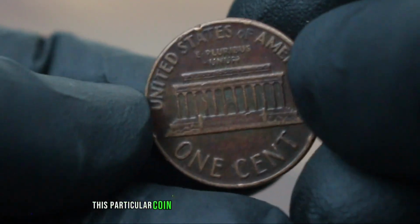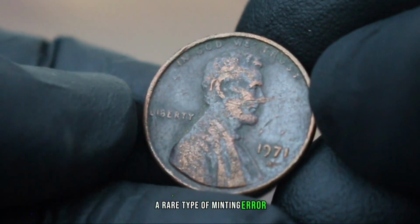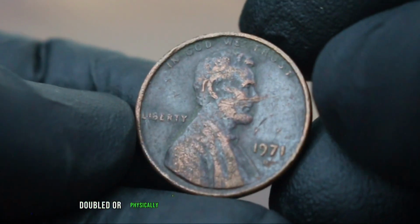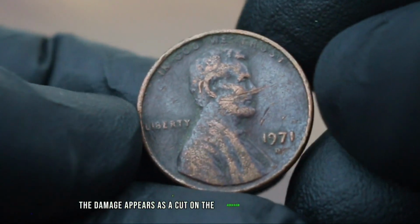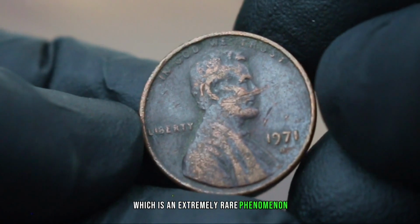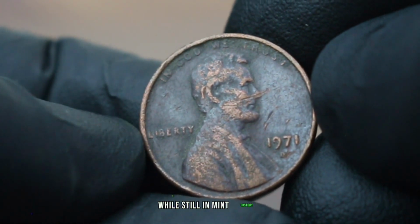This particular coin is known primarily for its damaged date, a rare type of minting error where the date on the coin is either partially missing, doubled, or physically damaged during or after the minting process. In this case, the damage appears as a cut on the Abraham Lincoln portrait itself, which is an extremely rare phenomenon, typically caused by die gouges or post-strike damage while still in mint custody.